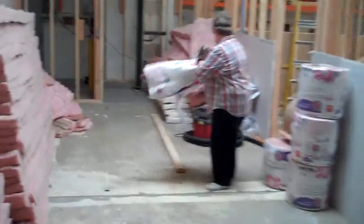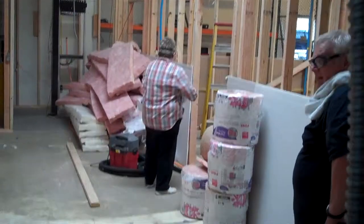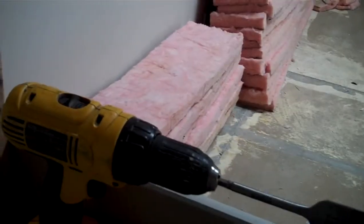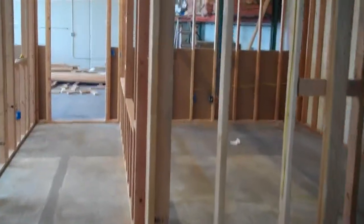Jenny's been cutting all the insulation. Good morning, Jenny. Jenny's been cutting all the insulation into pieces, perfect lengths to go in the walls. Look at that, she's stacking it just perfectly. And Dad and I have been drywalling.